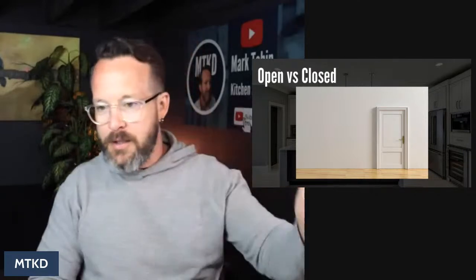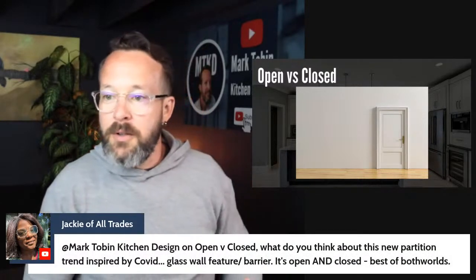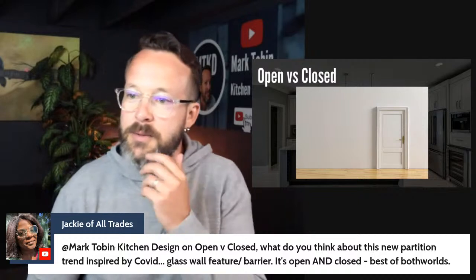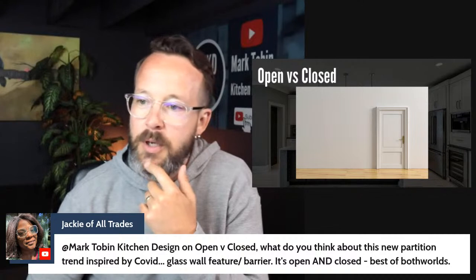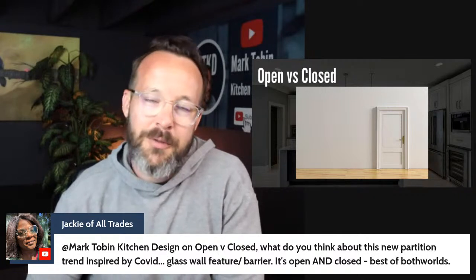So let's see, what is your opinion? And I'm probably missing a whole bunch, but let's just go here. Oh, here we go. What do you think about this new partition trend inspired by COVID? Glass wall feature, where it's open and closed. Yeah, I don't know. I'm not super fond of them, to be honest.